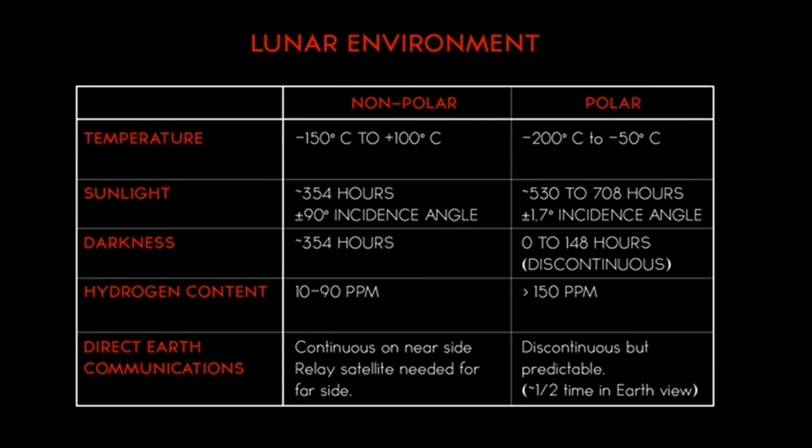When the sun goes down on most of the moon, it gets quite cold at night. The poles, on the other hand, are colder, but the temperature is much more stable than it is on the rest of the moon. Let's talk a little bit about hydrogen content. Hydrogen is a really critical element for essentially living off the moon. You can combine it with oxygen to make water. You can use it as rocket fuel.